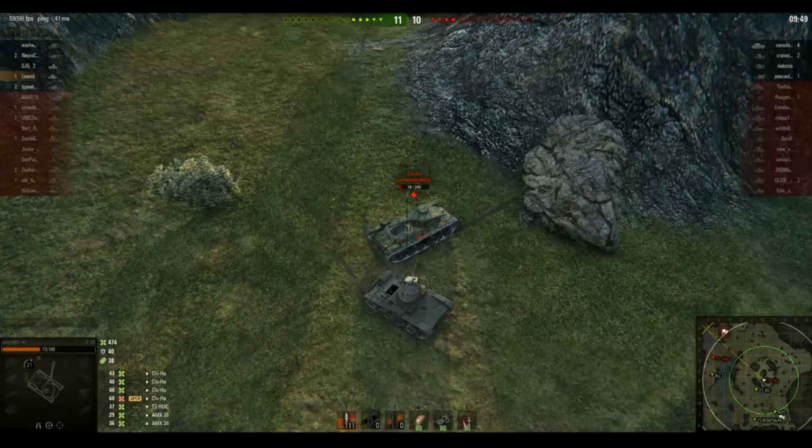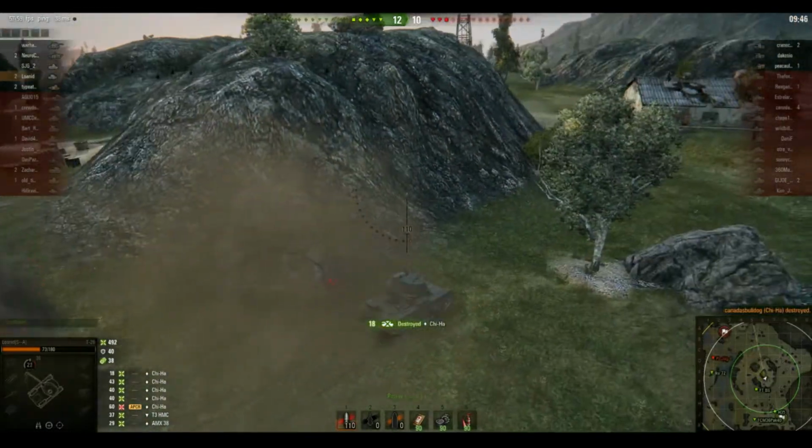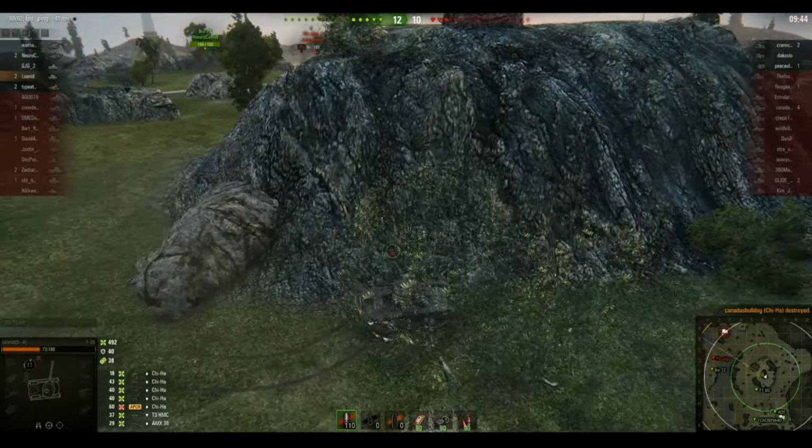maneuverability of this tank. It has such a good traverse speed that I'm nimble enough to get around this tank and get effective shots into his side and into the back of him while he is trying to scramble his attention and turn his tank in my direction. I'm getting shot after shot into him, and this is why this tank is so effective in close combat. You just gotta get around the tank and turn in circles so that every time the target is trying to fire at you, he is not capable because his turret is looking in the wrong direction. Let's continue. Boom. Goodbye, Chiha. Back to the garage. There you go.